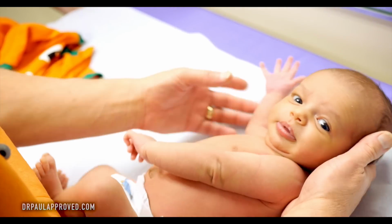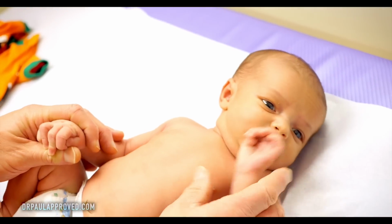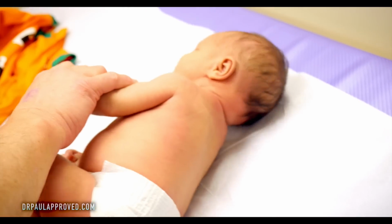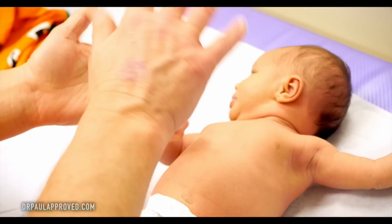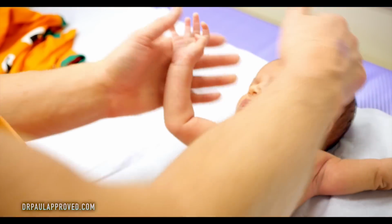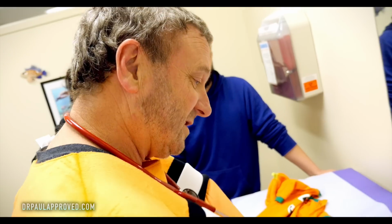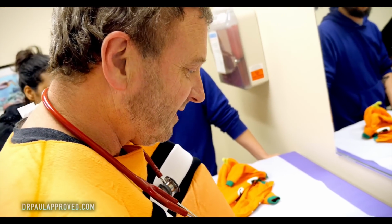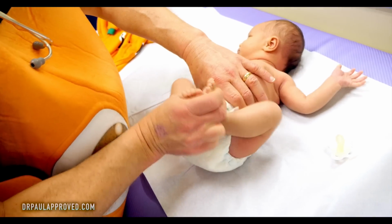A lot of babies will have a preference to look one way or the other. So here we're looking that way. And if we come this side, I've seen already that we're able to look that way. So this is good. We're able to look both ways. If you're always looking one way, the head will be squished in one direction. So we just feel real quick for masses. I don't feel any masses in there.